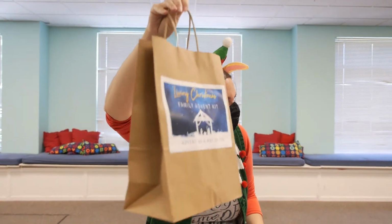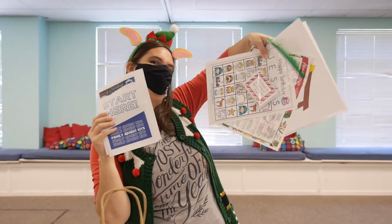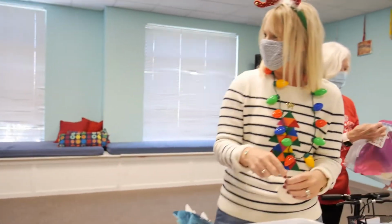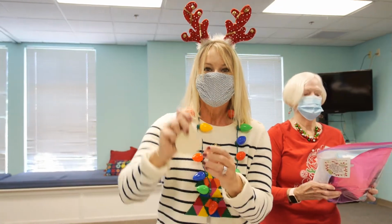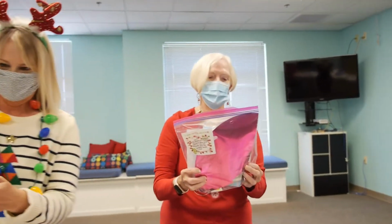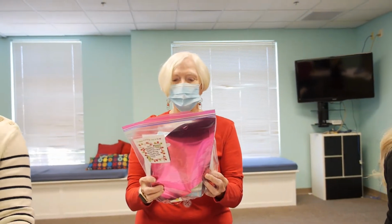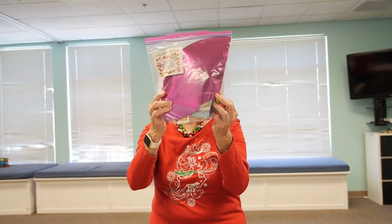The first item in your family advent kit is a challenge card with family activities. The second item in your family advent kit is a Christmas ornament for your tree. The third item in your family advent kit is a happy birthday Jesus party bag.